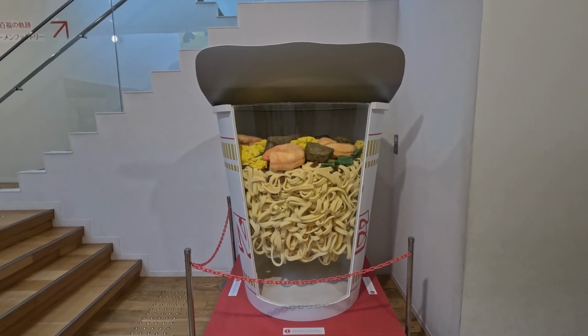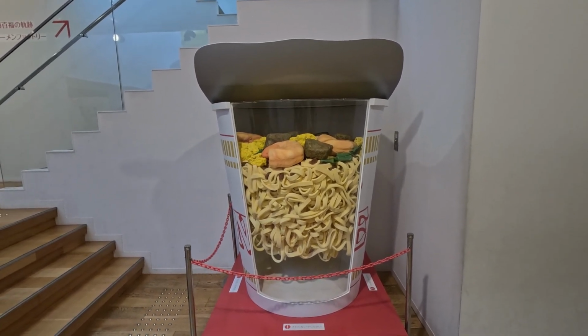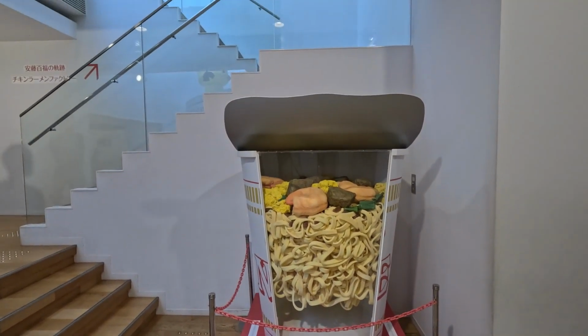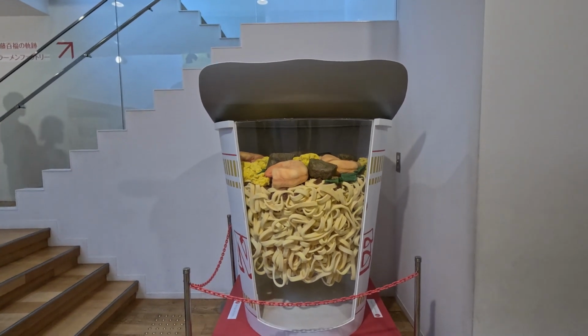The anatomy of a cup of noodle. So, if you ever wonder, now you know. Okay, we are now entering the museum.